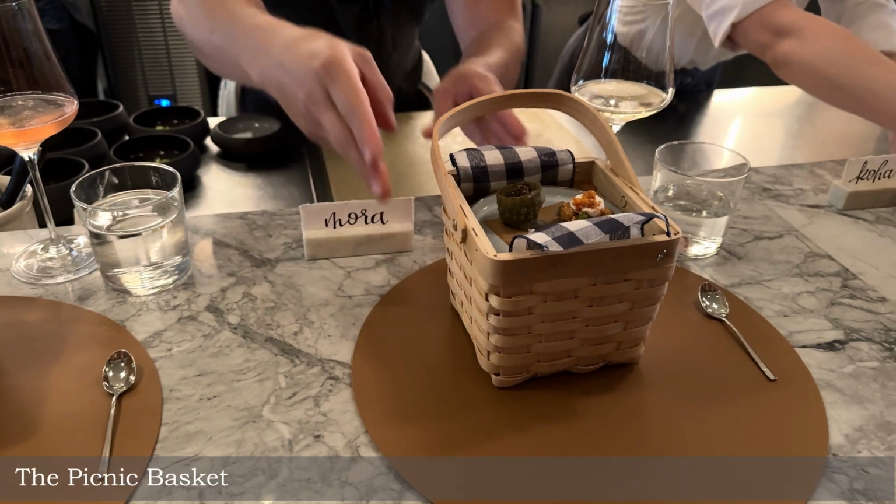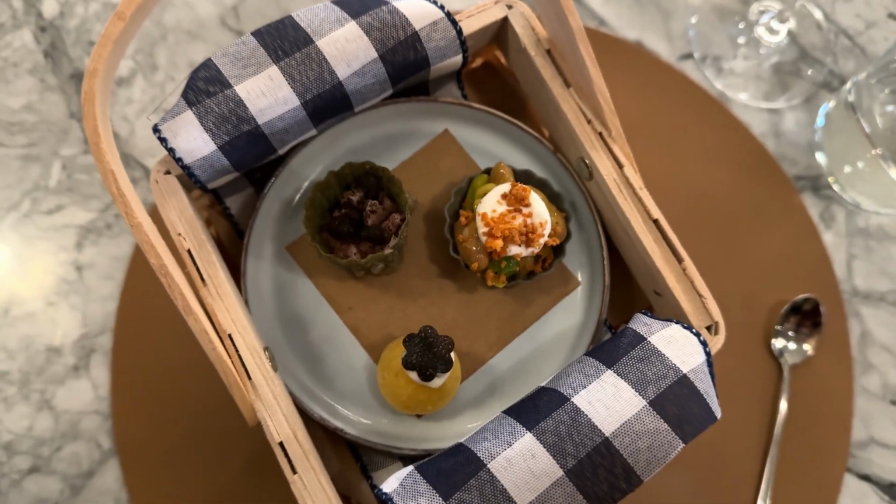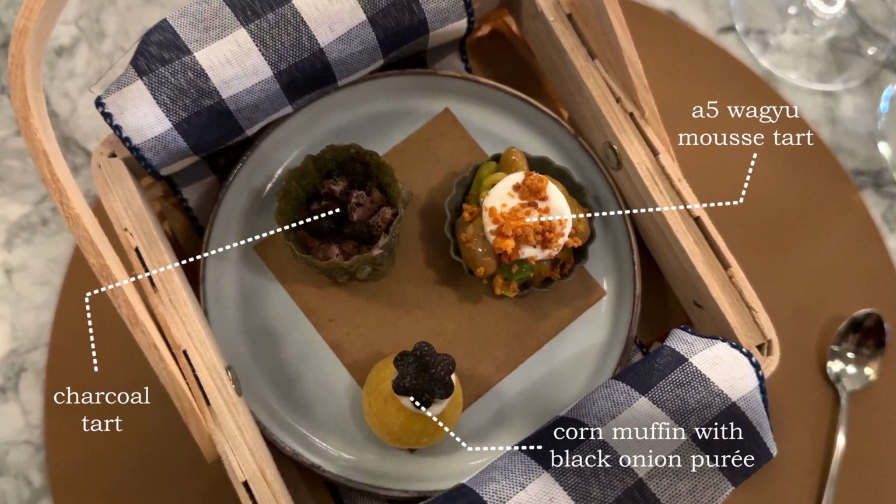The meal starts off with this playful spin on a picnic basket, composed of 3 small bites to excite the palate. Right from the start, you get a sense of the creativity of the chef team.